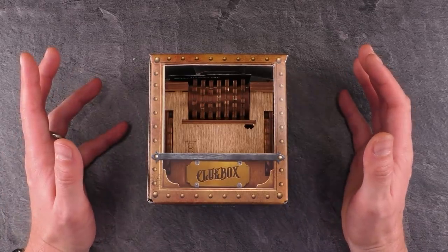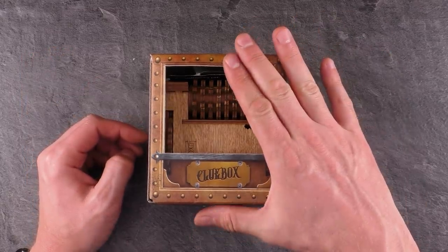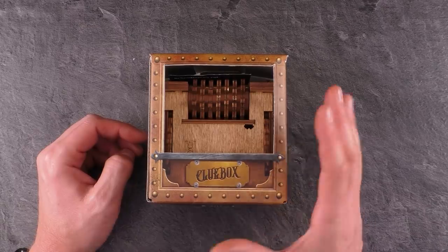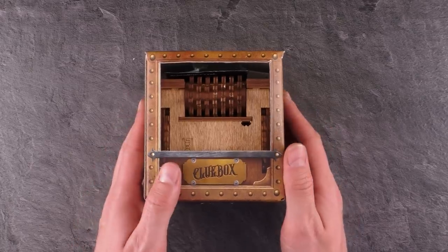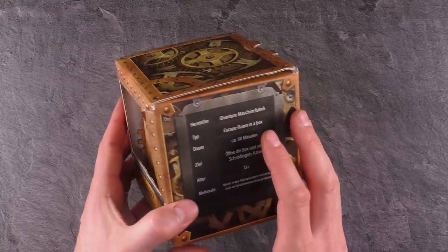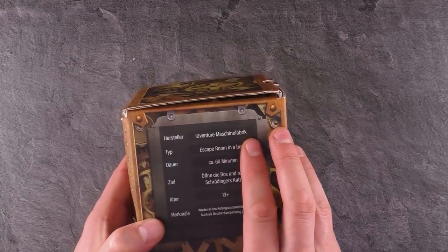Today's episode is about something pretty cool. I never tried it before, but I'm sure it's pretty cool. It's about this puzzle here called Clue Box, and I'm actually not quite sure if it's a puzzle or a puzzle box or something completely different, because it's called an escape room in a box. The manufacturer is ID Venture Maschinenfabrik from Germany.